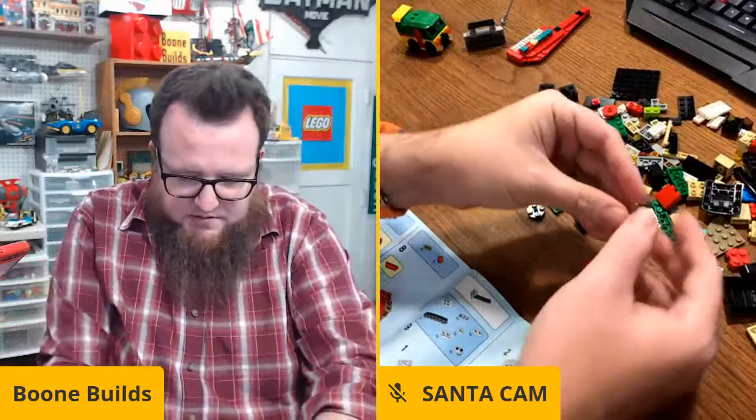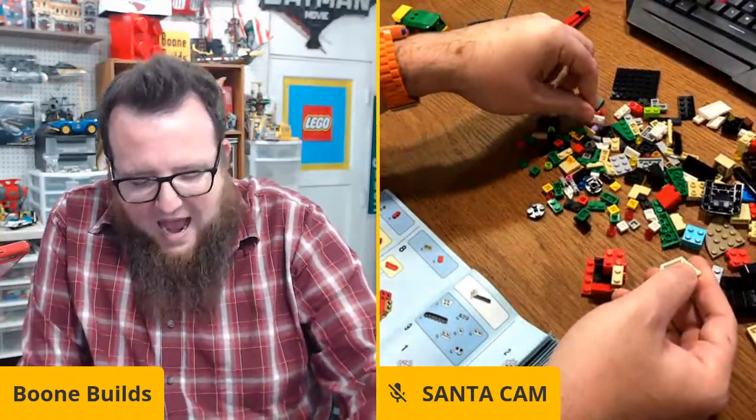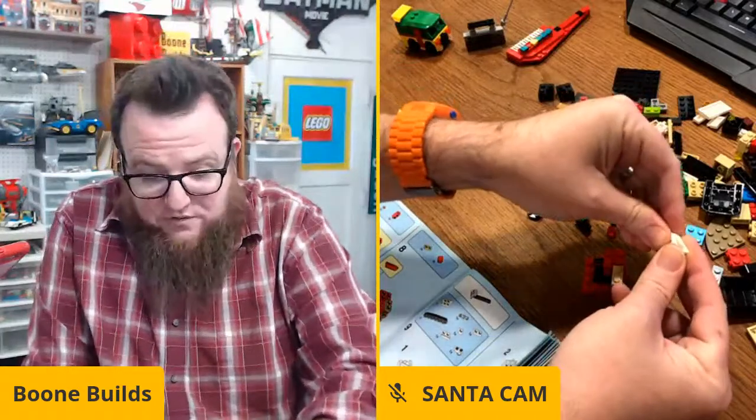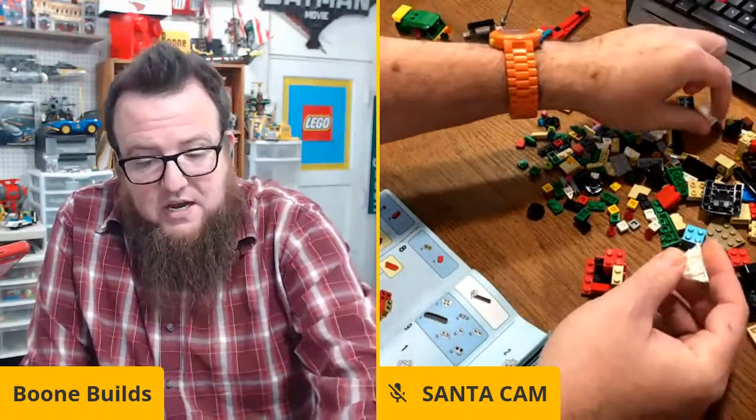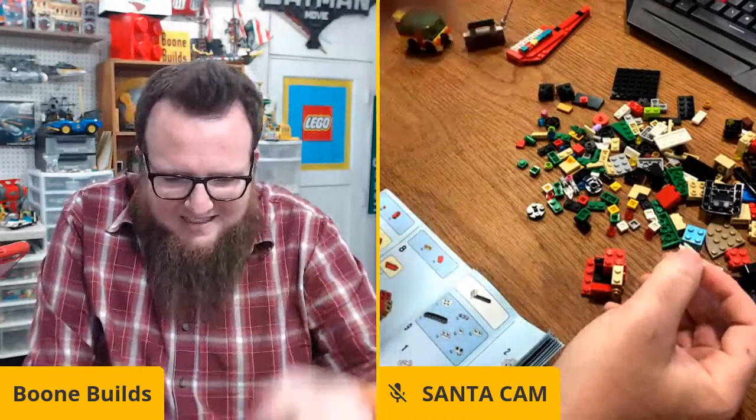All right, now we're starting to work on his beard, I think. So it's going to go like this. I've never built a brickhead that had special functions in it. And this Nutcracker brickhead certainly does, because it has the Nutcracker lever.